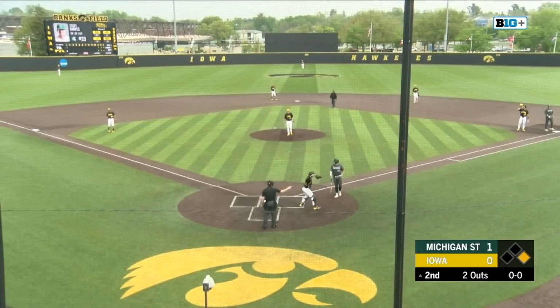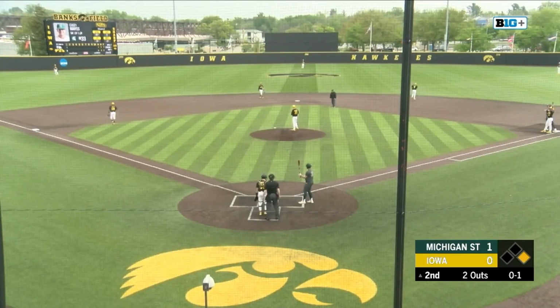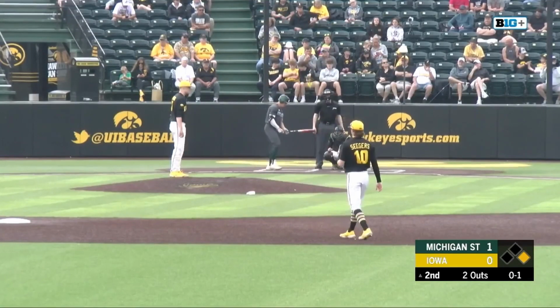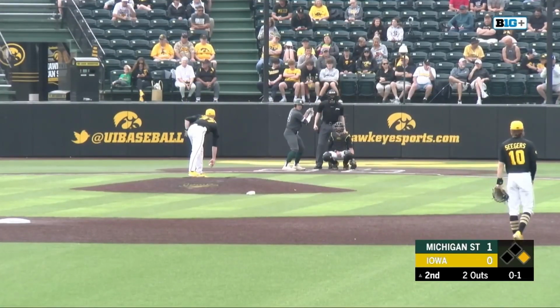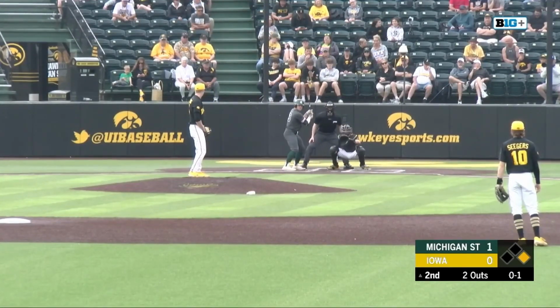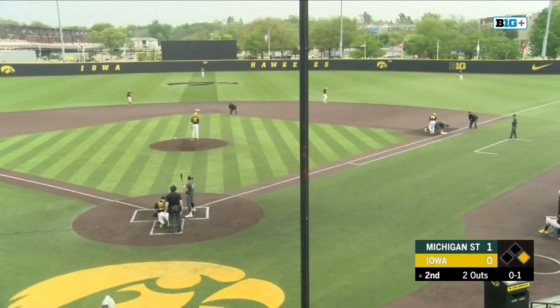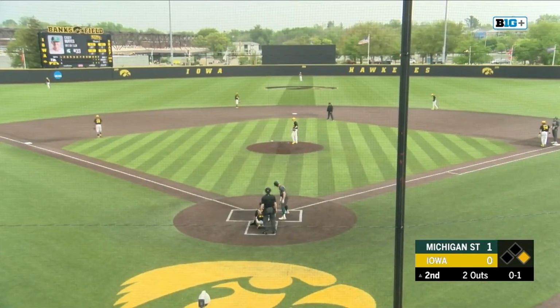He tried to bunt, totally missed it. That's strike one. He had a great bunt yesterday. That was, I think, the second hit of the game for Michigan State. Showed really good speed on another ground out too, so he can fly down the line. Quick throw over to first to keep the runner close. Couple of strikeouts for Ty in the inning.